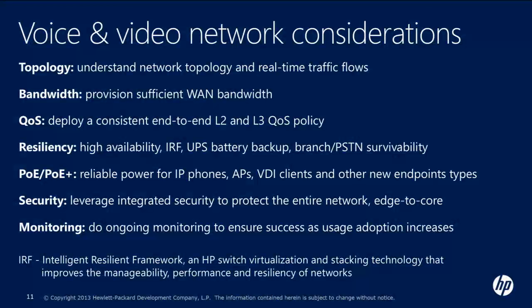PSTN survivability, like the survivable branch appliances, those are an important aspect for critical sites. HP's got some. I'll cover that a little bit later. But also things from the network infrastructure so that if a switch fails or something, you have a hitless failover.